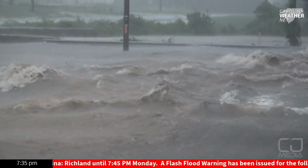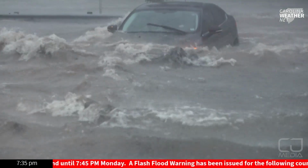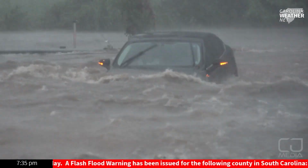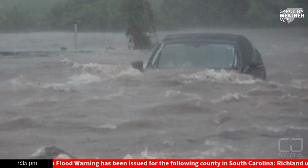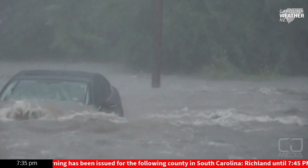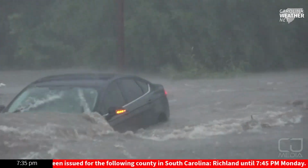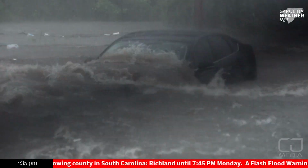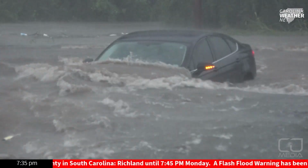The peak rainfall rate I saw during that 2 hour period came between 5:45 and 6:15. 2.8 inches of rain fell in that 30-minute period. So that's 5.6 inches per hour. Yeah, that's some crazy rainfall rates.